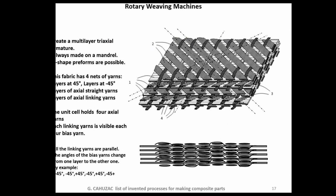that create also, like a braiding machine, a multi-direction architecture, but they are not linked by crossing each one, but by an axial linking yarn. You have four nets of yarn: the layer at 45 degrees, the layer at minus 45 degrees, a layer of axial straight yarn, and layers of axial linking yarns. All the linking yarns are parallel, and so you don't create any void in that fiber architecture.